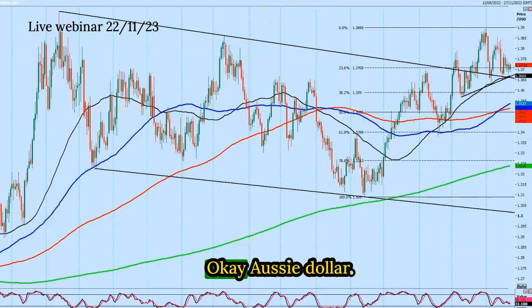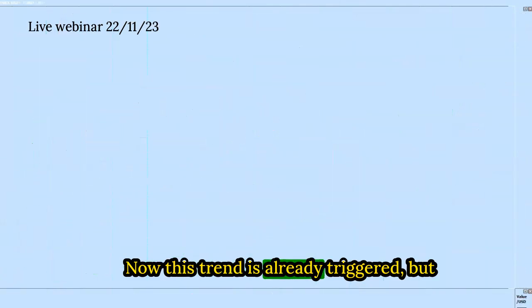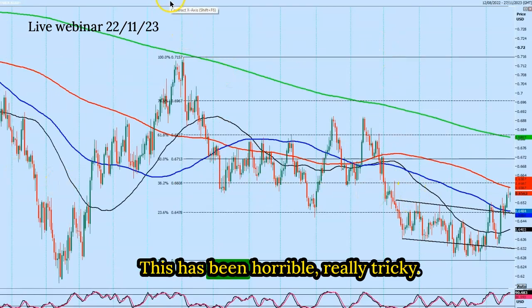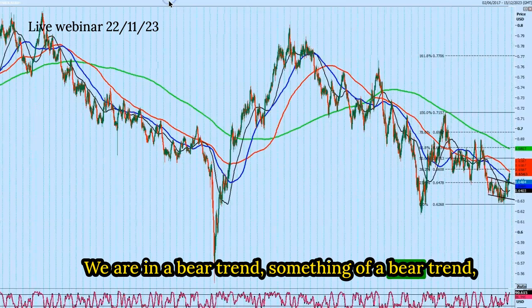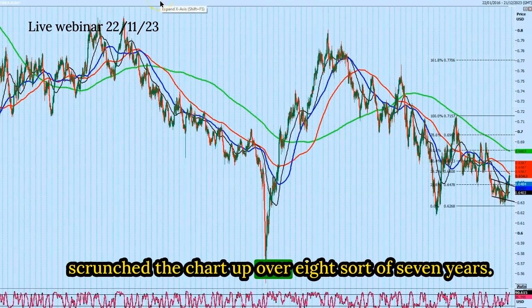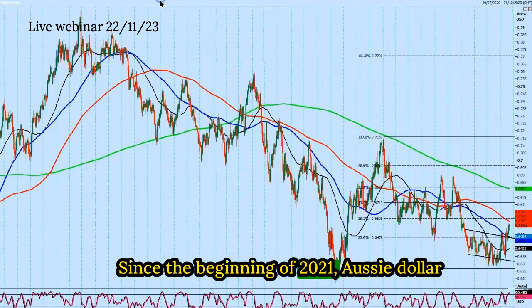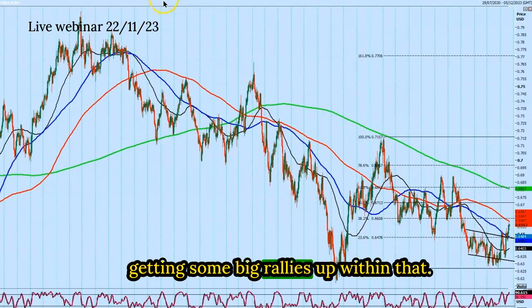Close it. Okay. Aussie dollar. Aussie. Sorry, the trade's already triggered, but I'm going to show you why I chose it. And we may get a second chance to get in. This has been horrible, really tricky. We are in a bear trend, something of a bear trend when you look at it on longer term. When I scrunch the chart up for 7 years, and more recently, since the beginning of 2021, Aussie dollar is in a bear trend, but of course, we're getting some big rallies up within that.